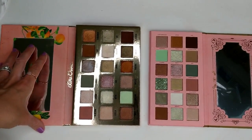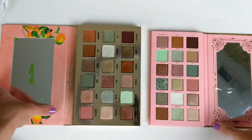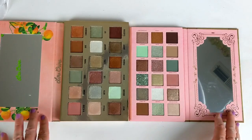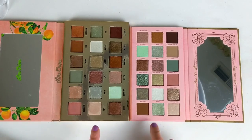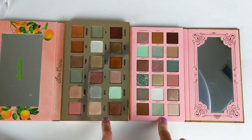There's a lot of glare from the light. I wonder if I turn it off, if it'll look a little bit better. Kind of hard to say. To me, it's still kind of hard to see it, but I guess we can make it work. So as you can see, they're very similar. I haven't studied them, you know, side by side and shade for shade if they're exact dupes.